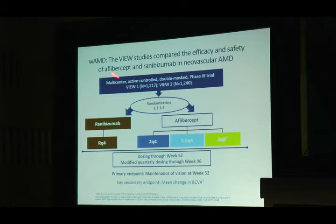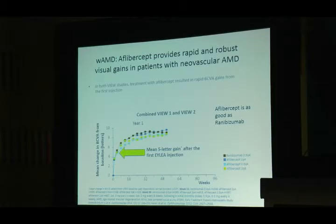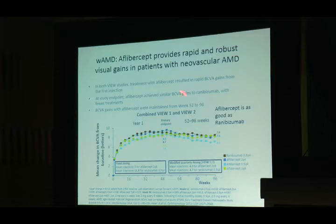There is the VIEW trial, which has compared aflibercept head-to-head with ranibizumab. It compared all 3 doses of aflibercept with ranibizumab, and the verdict is that all 3 doses are as efficacious as ranibizumab in giving the kind of visual gain that all the anti-VEGFs give normally in wet AMD. So aflibercept is as good as ranibizumab and not really better. This effect continues over the long term, over 4 years. There is good, robust 4-year data from this study which shows that it is as efficacious.